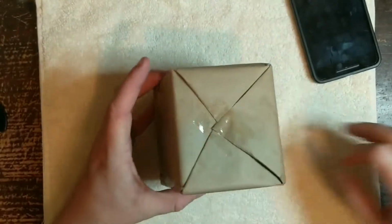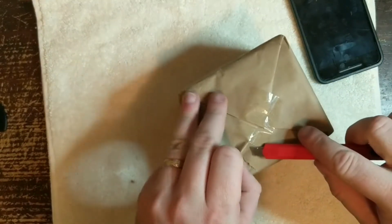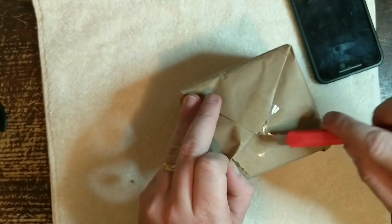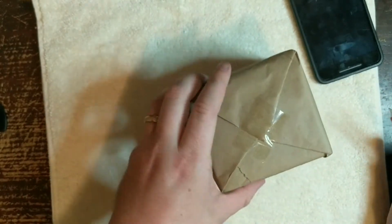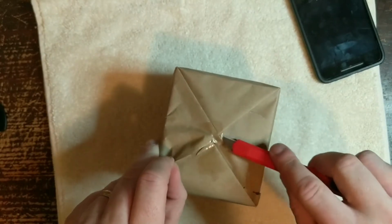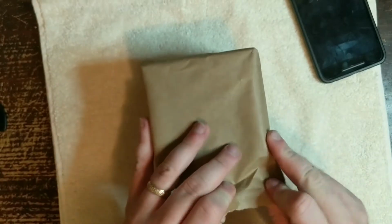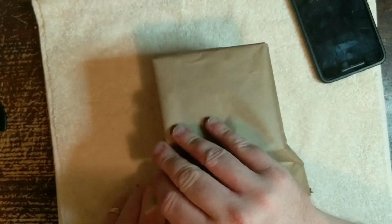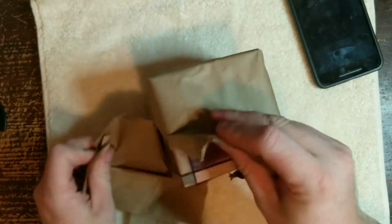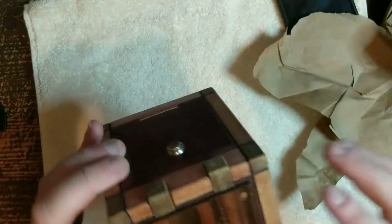I've been really looking forward to getting my hands on this guy. I hope it's as nice looking as it shows online. Being nice and gentle. Alright. Ooh. That is pretty. Look at that.